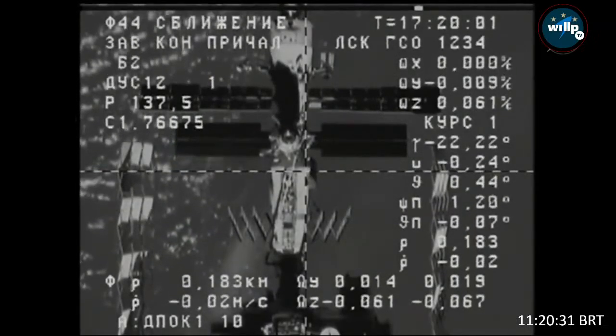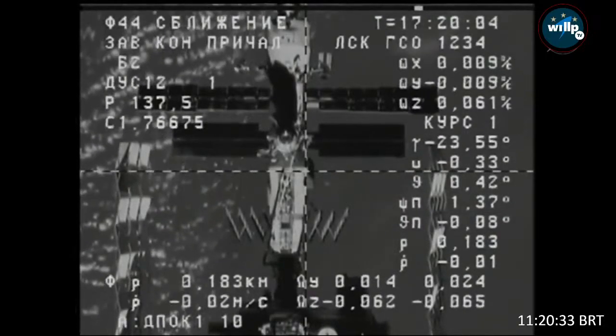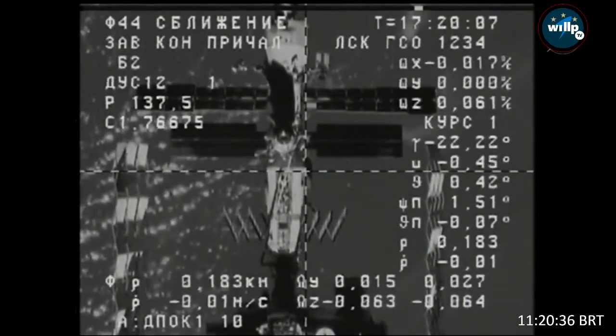At the time of these adjustments, both the Progress and the International Space Station were cruising some 260 miles above northern Algeria. As you can see, additional thruster firings as we approach station keeping in a little less than 10 seconds from now. We are done with the roll maneuver, and we are in the station keeping.